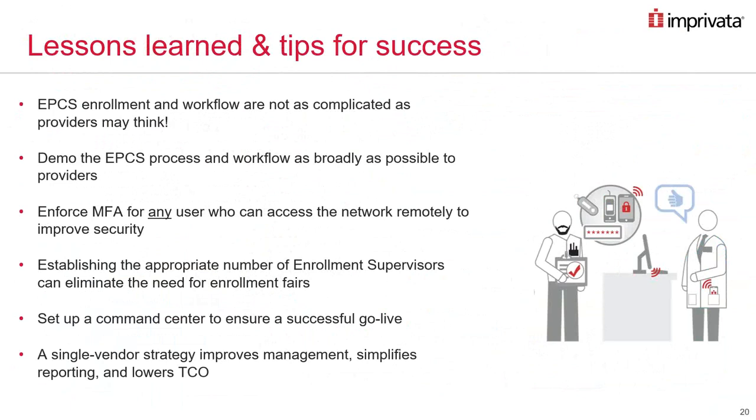I'm taking a look at the slide here. Force MFA for any user who can access the network. Yeah, so to improve your network security, multi-factor authentication really is necessary these days.